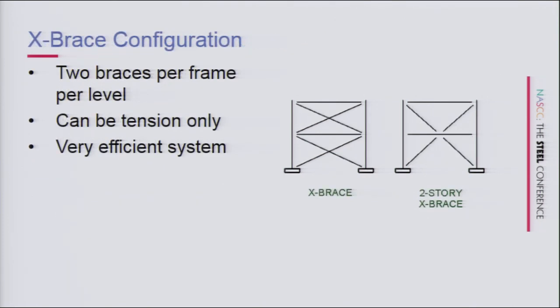X-brace configuration, you have 2 braces per level, so if you're worried about redundancy, this gives you a second brace for redundancy. If you're not in a high seismic zone, you can do tension-only braces, so it's very common to see rods used with turnbuckles to keep them taut, and they can be a very efficient system. You can do a single-story X-brace, and then you can do the 2-story X, where you're kind of a chevron and a V on top of each other.